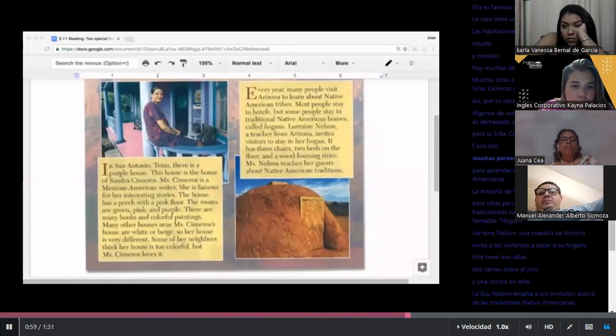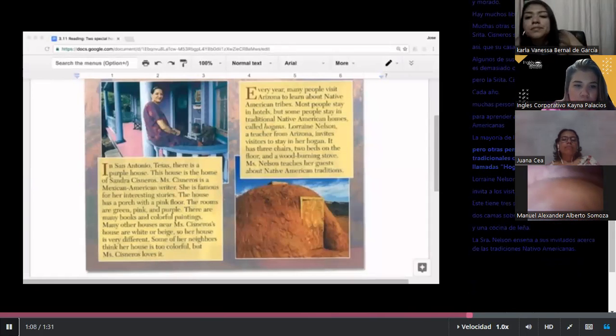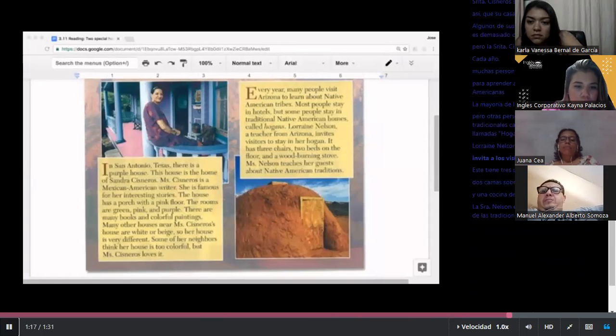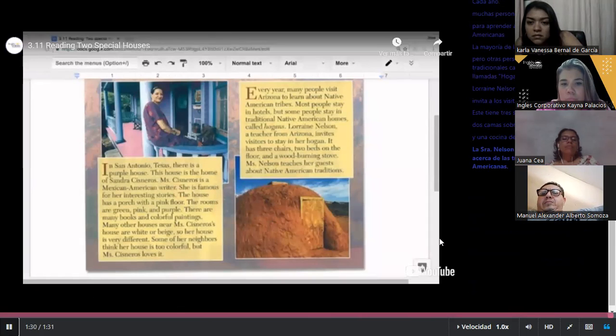Every year, many people visit Arizona to learn about Native American tribes. Most people stay in hotels, but some people stay in traditional Native American homes called hogans. Lorraine Nelson, a teacher from Arizona, invites visitors to stay in her hogan. It has 3 chairs, 2 beds on the floor, and a wood-burning stove. Ms. Nelson teaches her guests about Native American traditions.